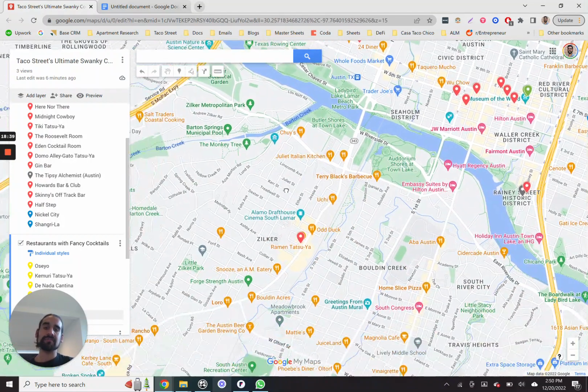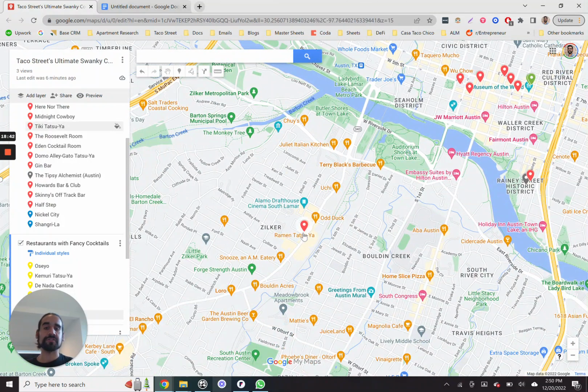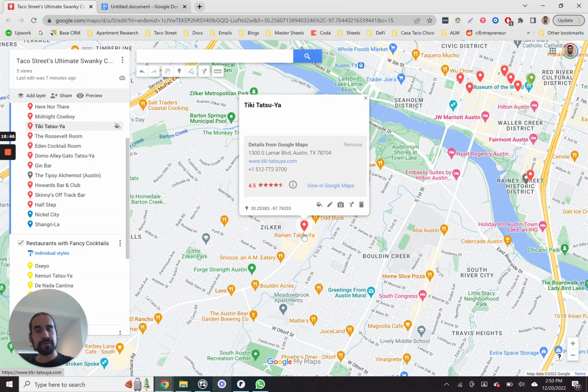Probably the most fun cocktail experience you're ever going to have is Tiki Tatsuya. Again, this is the Tatsuya restaurant group. Everything they do is home runs. They basically never mess up. And Tiki Tatsuya is probably one of the funnest tiki bars you're going to find in the entire country. If you don't know about tiki, tiki is a whole subculture in the world of alcohol and cocktails. And the people who are serious about tiki are fanatical.